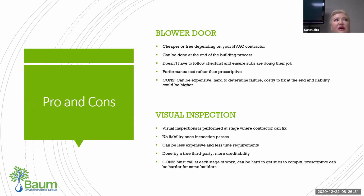So if there was something that wasn't done at the open wall stage, or say insulation wasn't put in a certain wall of your house at all, and then the blower door finds that that area is leaking like a sieve, you'll have to go in and redo that area. Some of those things can be costly if you didn't examine them at the front end at the open wall.